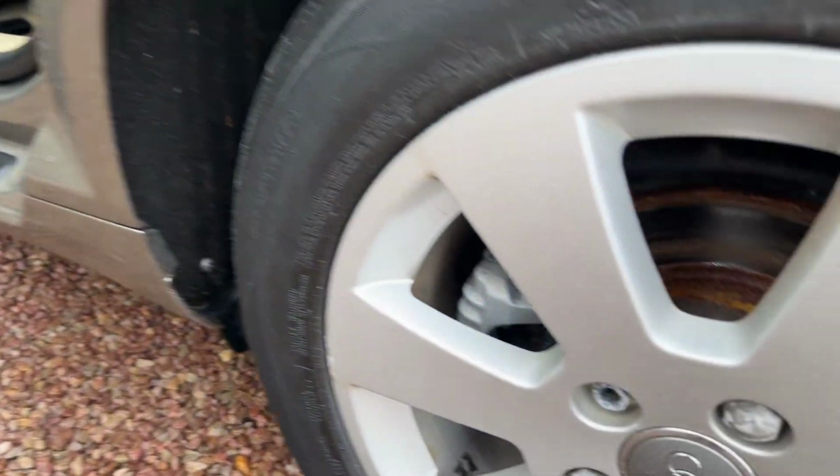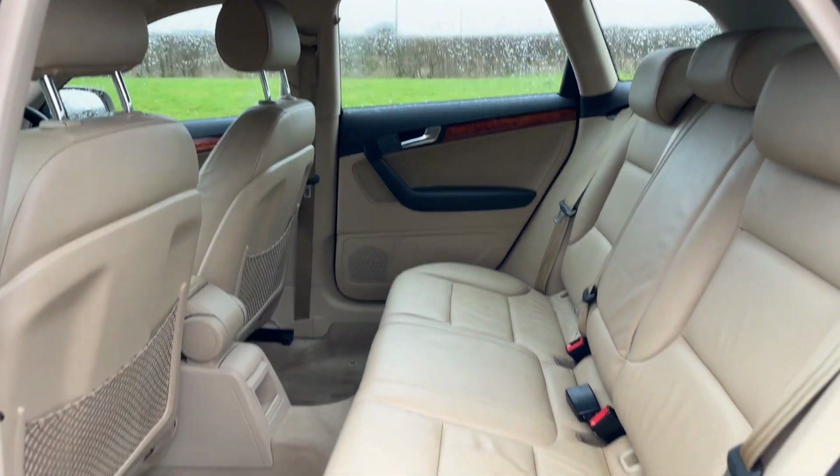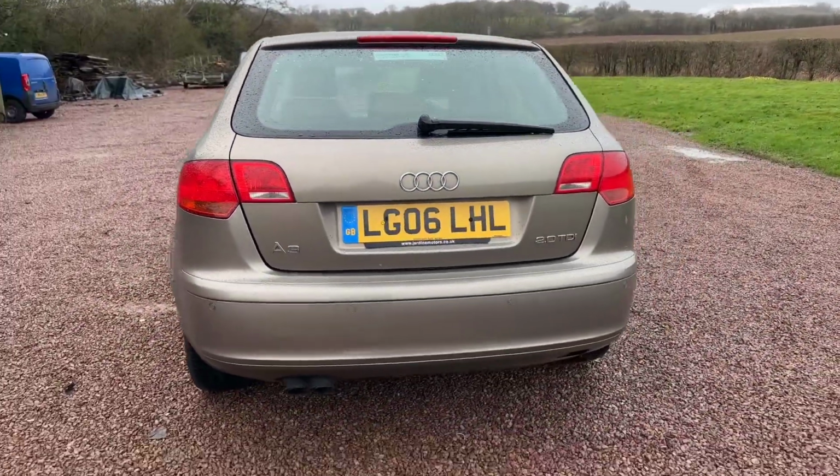Recently had, I don't know if you can see, but they are new discs and pads on the rear. So, including the engine service, the cam belt, the water pump. It has brakes as well.